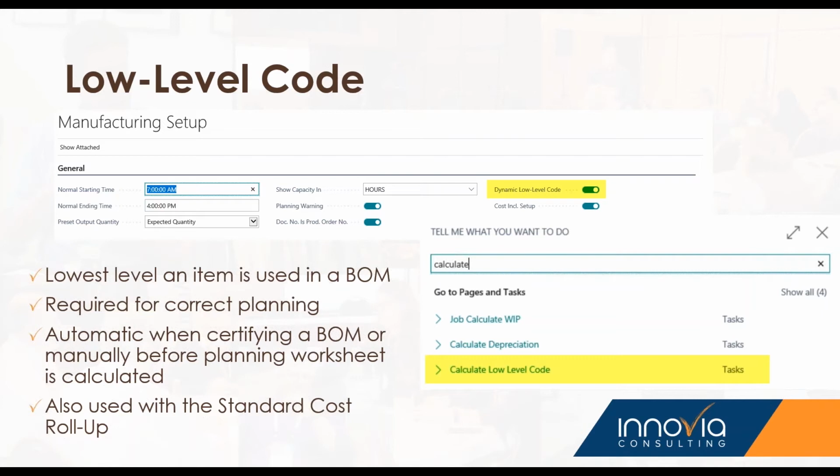When would you ever turn this off? Because it is a parameter. The only time I've ever seen it turned off is if you are using versions of the bill of material. And when you go to certify, you hit that button and it takes a minute. It takes, I don't know, 45 seconds, 2 minutes. It's super slow. And what it's doing then is updating the low level codes for all these different versions. It tries to keep all that in sync.